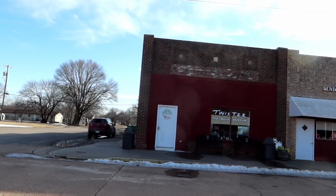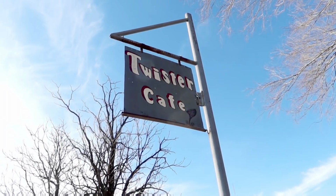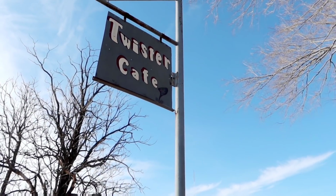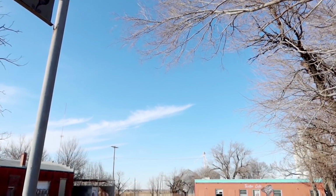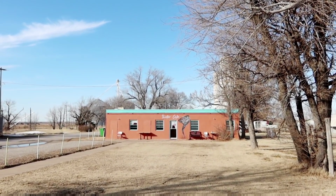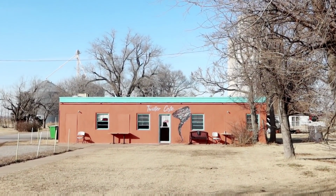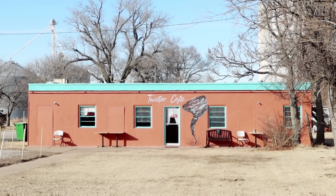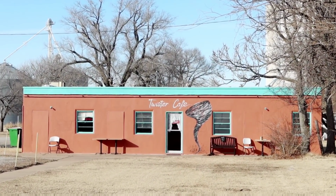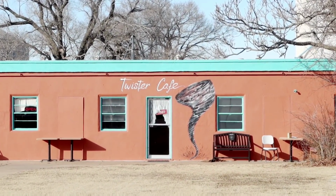There is the Twister Movie Museum. Even though it's kind of a little 15-mile-per-hour blip on the map, they do have a Twister Cafe. And to my knowledge, the only Twister museum, or only museum to the movie Twister, and I believe that it's sanctioned by the studio. Let's go check it out.